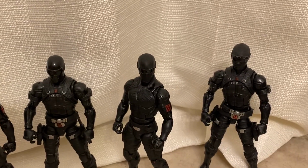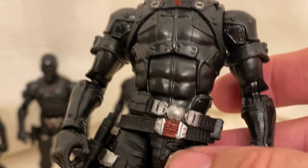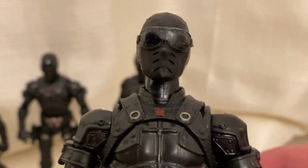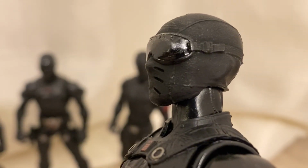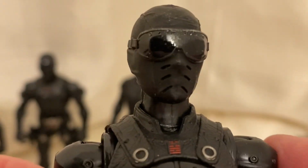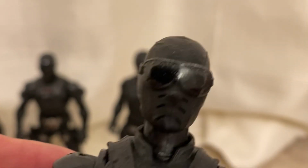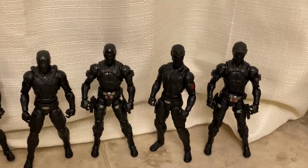This last one though, this was the nicest custom one. Again, this one isn't the movie Snake Eyes. This is one of the Ninja Snake Eyes. And this face looks pretty good. This custom head looks like a dude wearing a mask. It looks really cool. He has 6 breathing slits instead of the 4, but whatever. This one looks really cool. So those are all the different versions of Snake Eyes.